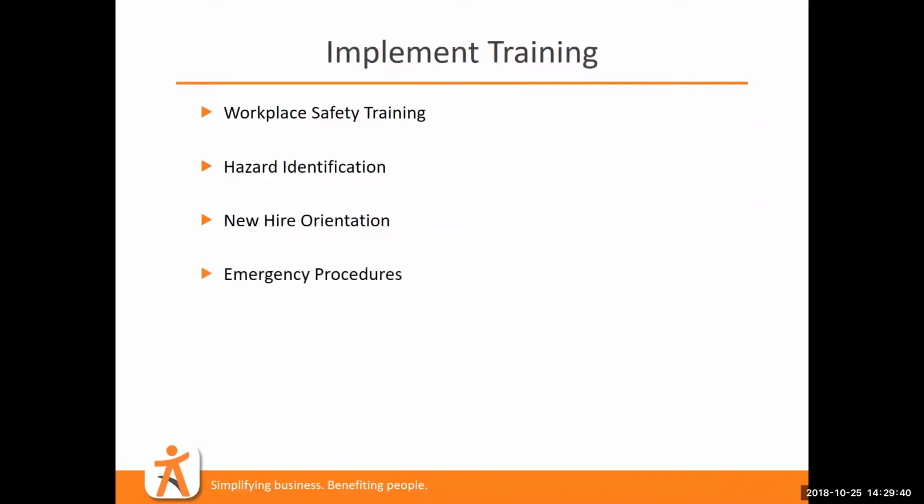Implementing training. Train employees about workplace safety and how to identify hazards. Include workplace safety training as part of your employee onboarding process. When you hire somebody new, you're looking for experienced people. You hire somebody you think can do that job, and they're well experienced, but they're not experienced in your workplace. The actual place they're going to be performing these tasks, they don't have a clue what it's like. So you need to communicate that to them in the onboarding process. Show them around. Show them where they're going to be working, what they're going to be working around, the elements in their immediate work surroundings.